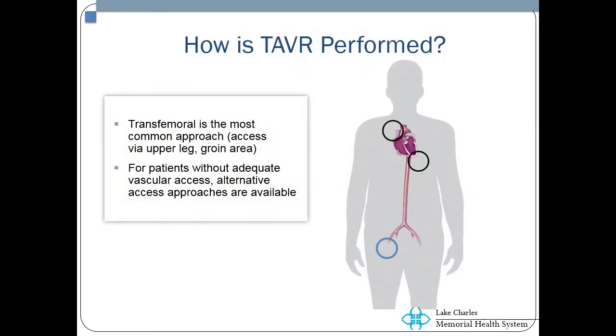So how is it performed? You come to the cath lab, you either get sedated or intubated, general anesthesia, either option. And basically every case, it's all three of us, Dr. Thompson, myself, and Dr. Lugo. Depending on the access, for the most part it's all through the groin on both sides, because we have to take pictures from one side as we're positioning the valve from the other. And I think Misty has a video for you all to watch.